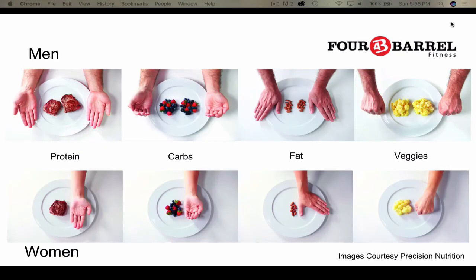The solution? Your hand. Using hand estimates is a methodology we picked up from Precision Nutrition, and we love this method because of its simplicity, applicability, and likelihood to increase consistency in healthy eating. Protein the size of your palm, carbs the size of a cupped hand, fat the size of your thumb, and veggies the size of your fist. 1 hand for women per meal and 2 hands for men.